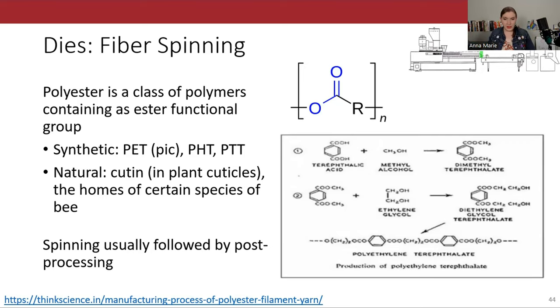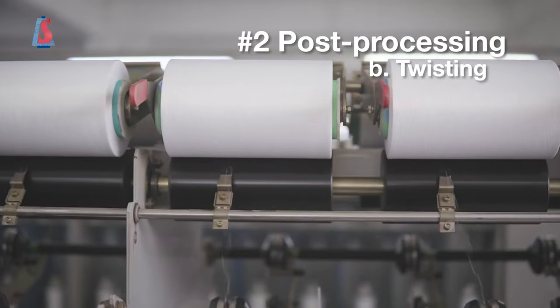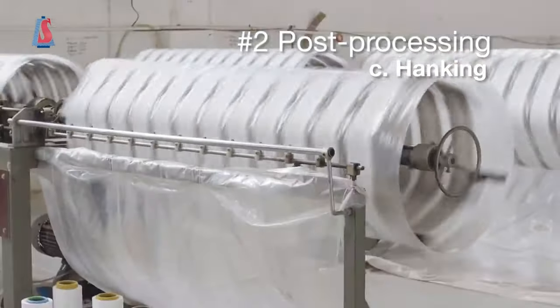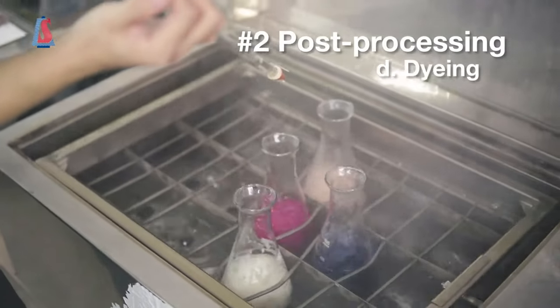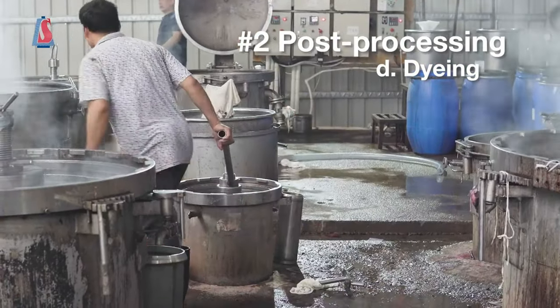The act of extruding polyester through the spinneret orients the polymer fibers in the drawing direction, increasing their strength and increasing the resilience of the fiber. Then, after extrusion, polyester goes through several post-processing steps. The fiber is drawn until it has a uniform thickness, twisted, loosened in a process called hanking to make the fiber more receptive to dyeing, then chemically dyed. It's a multi-step process that uses lots of chemicals.